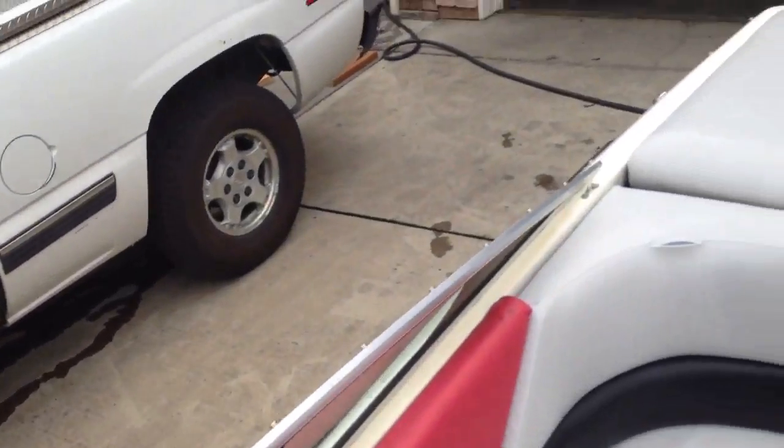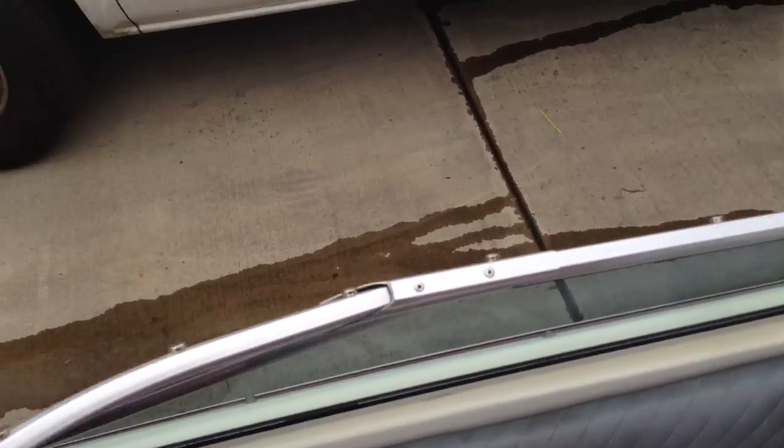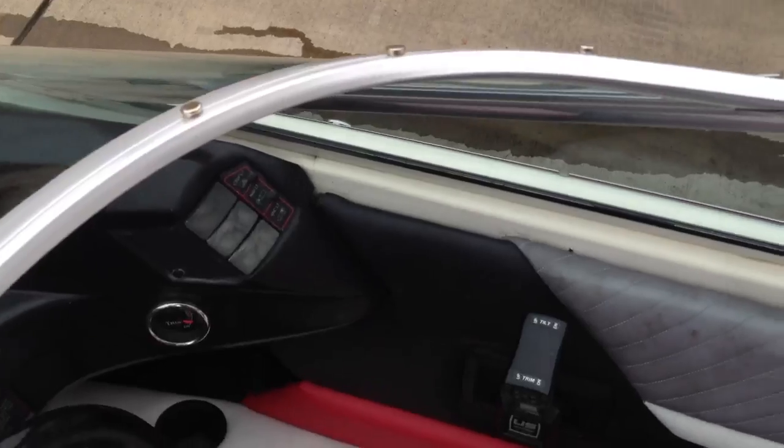It runs and drives perfect. I don't know what else to say, but that's it. Shut that off, turn the blower off. There's that. And that's it, folks.